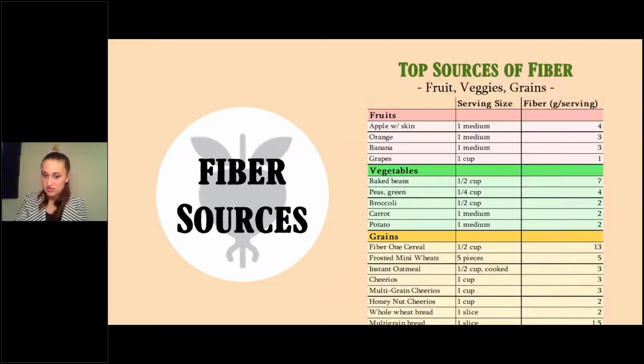And so moving on, just another good example, looking at whole wheat bread versus multi-grain bread versus white bread. So we can see that the whole wheat bread here at the bottom has the most fiber with 2 grams per serving, whereas the multi-grain doesn't have quite as much, but it does have more than the white bread, which is at 1 gram per serving. And we'll go more into depth on why some of these things have more fiber than other items.